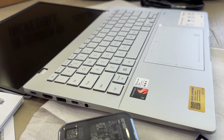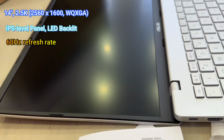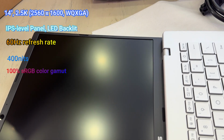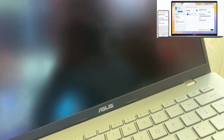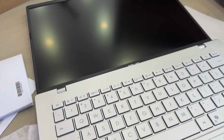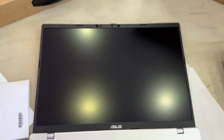On the front, you get a beautiful 14-inch 2.5K display with a 16:10 aspect ratio. The resolution is 2560 by 1600, giving you sharp visuals and extra vertical space for productivity. It also covers 100% sRGB color gamut with 400 nits brightness, so colors look vibrant and clear. Whether you're editing photos, watching Netflix, attending meetings, or browsing the web, the display feels premium and comfortable to use.